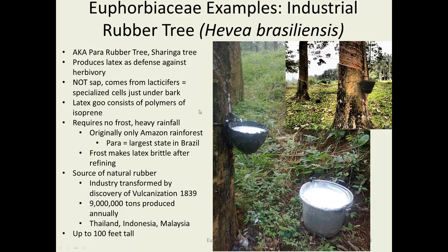The goo has a lot of polymers of isoprene in it, and that's what is then used to make rubber, especially with this process of vulcanization where they use sulfur to cross-link the rubber. It makes a much harder rubber than they had before, so they got better tires and bowling balls and all kinds of things out of it.